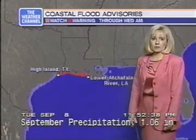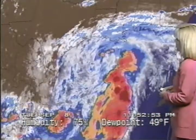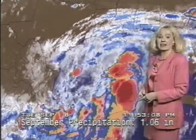We'll look at the big picture here, the satellite view, and what we see is not a very well-defined system here. Again, ill-defined, and still a lot of uncertainty as to where exactly the track will take it. But again, you'll certainly want to keep an eye on it here, and we'll continue to watch it for you as well. We will expect some wet weather again. Some of the rain could be rather heavy. And again, we are watching an area to the south too in the Bay of Campeche, and we'll keep you updated on that as well.